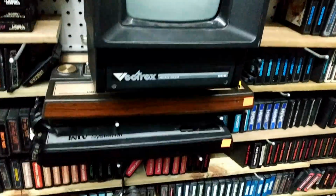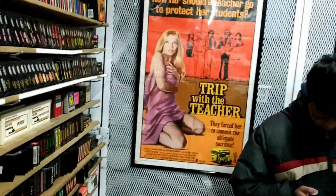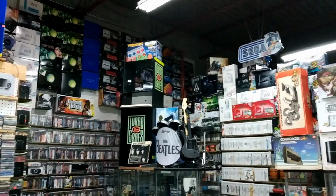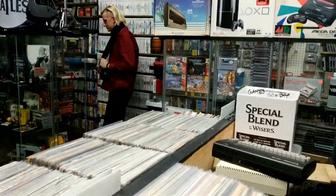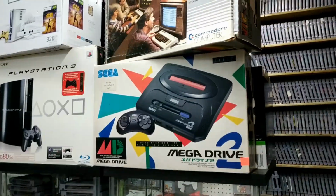They still got Vectrex here. All the old consoles. This place was always great for finding those consoles. Lots of vinyl records. I didn't see any Laserdisc movies. They usually have lots of Laserdisc movies. That TurboGrafx 16 kiosk is pretty cool. A boxed Mega Drive 2.